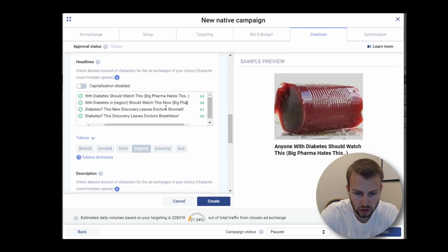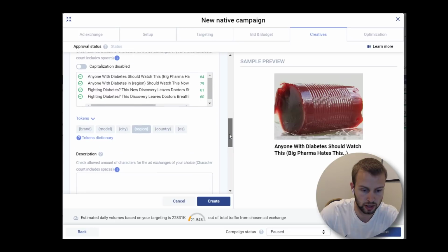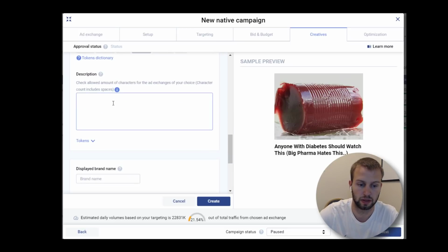Big Pharma. So you could do that too. And you can do the brand, the model of whatever device they're using, the country, and the OS. So super cool stuff. And then descriptions.